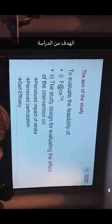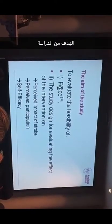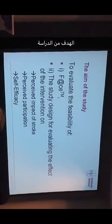What the family-centered intervention phase, and to evaluate the feasibility of the study design for evaluating the effect of perceived impact of stroke, perceived participation, and self-efficacy in everyday activities among persons with stroke and their families in Uganda.